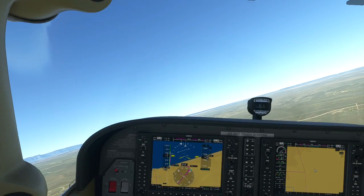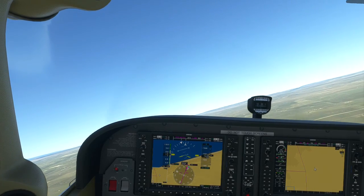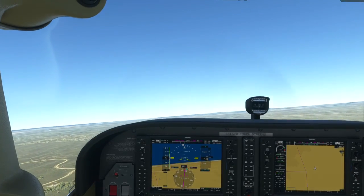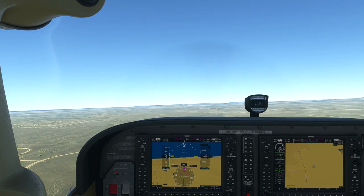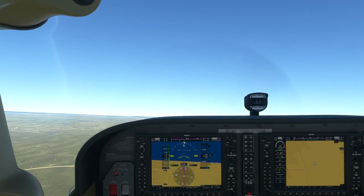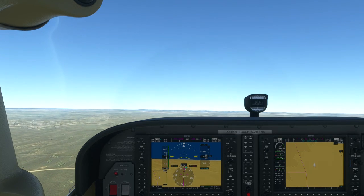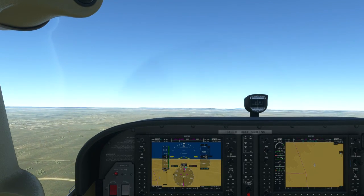Back to the north end, or the north, north end. I'm going to head back to a northern compass heading. I'm looking at the compass heading, and I'm looking at the Garmin G1000 aviation package. I've still got the airport on my map on my right hand screen.